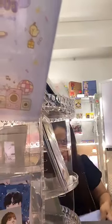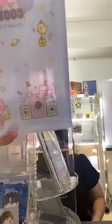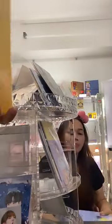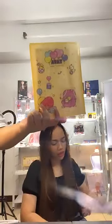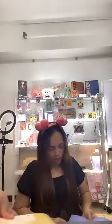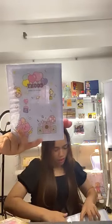Life's photo album, 65 by 90 millimeters. BT21 party. Available si Cookie and si Tata. One stock. Tata is for the standard size, normal size photo album. Then we have Tata Cookies.